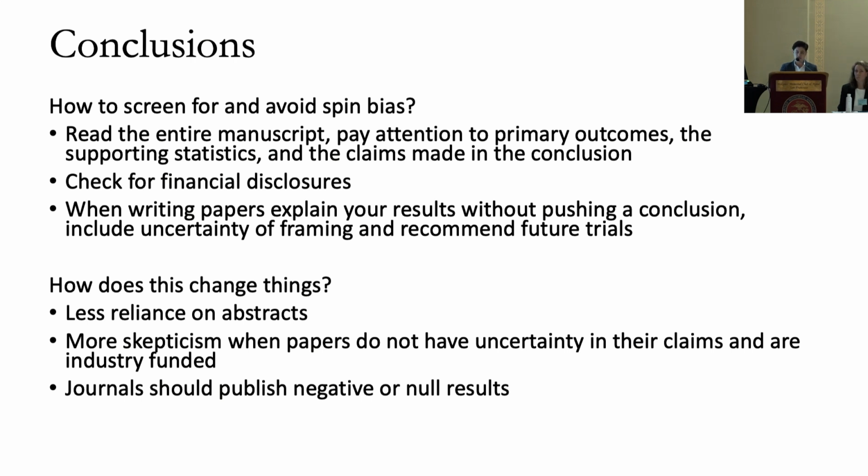We do think that there is a bias amongst research to have significant results. And if journals have a special column for negative or null results, which are arguably just as important as positive results, this may lower the pressure to induce bias and have positive results.